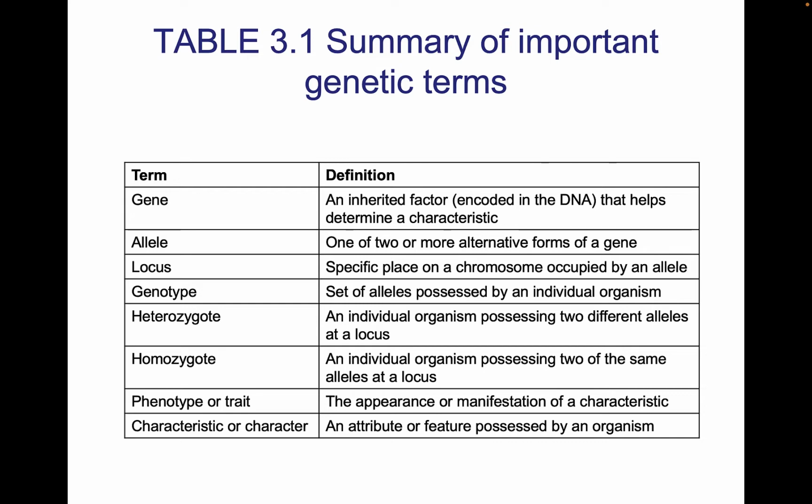An allele is an alternative form of a gene. Genes are located at a specific locus, meaning a specific place on a chromosome, and the genotype, or the combination of the 2 alleles for a specific trait, make up the genotype of an individual. An individual that is diploid has 2 copies of their genetic information. They're considered a heterozygote when they possess 2 different forms of that allele at a specific locus.